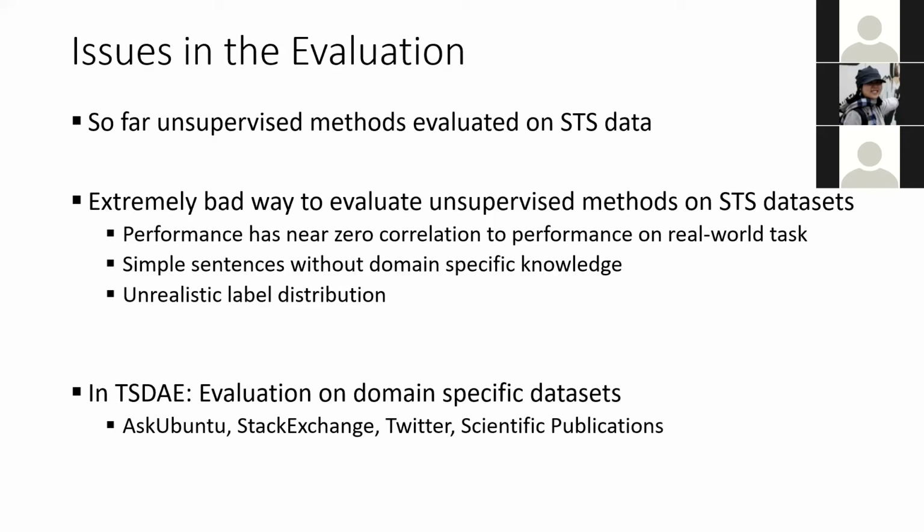Also, by the setup of the data set, it has an unrealistic label distribution. The authors of the benchmark sampled pairs with roughly equal label distribution. But what you see is that only few pairs are really relevant. You have one specific question and only few hits are really relevant for your question, and all the others, like 99.99%, are irrelevant. This is a realistic distribution, which is not represented in the STS data set.